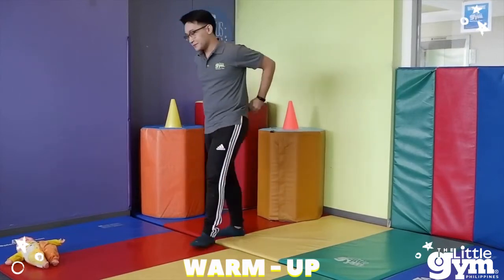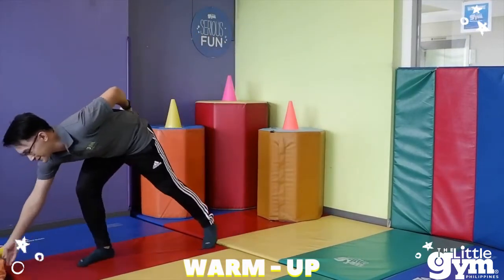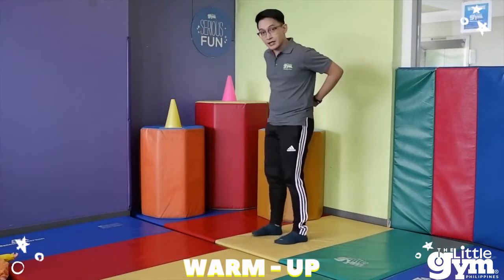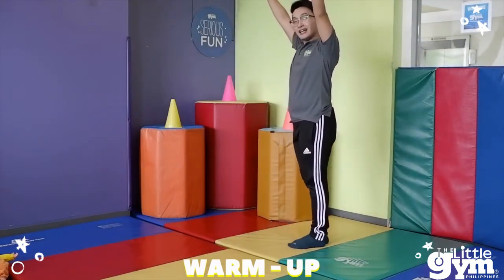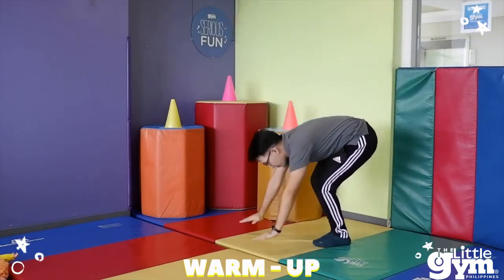On the count of three, the instructor will demonstrate a forward roll, beginning in a straight body position. Ready? Count with me. One, two, three.